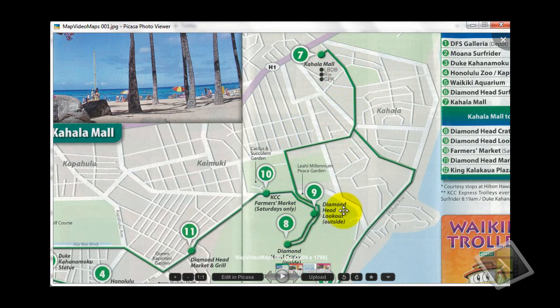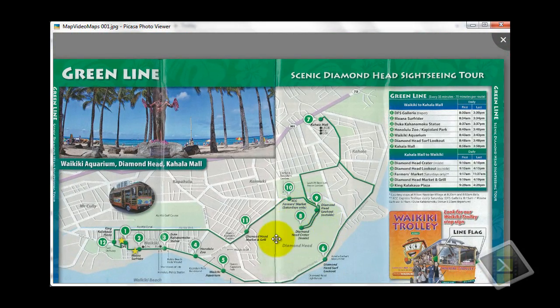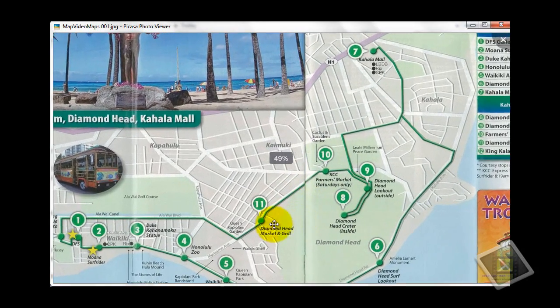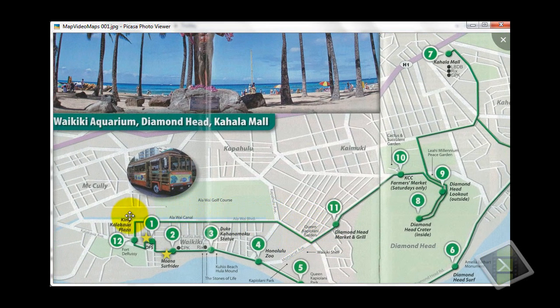And then it's going to go up inside Diamond Head Crater and stop there for about 5 minutes for those who actually want to do the hike, and then those who just complete it can get back on it. And then it's going to go past Diamond Head Market and Grill, which is a great place to eat if you just hiked. Oh yeah, I didn't mention here, they have the farmers market on Saturdays from about 7 in the morning to 11. Farmers fly in from all the different islands and sell different things. And they've got other things like fried green tomatoes and stuff there too. Then it's going to go along the canal before it comes back to DFS Galleria.